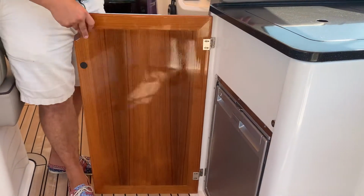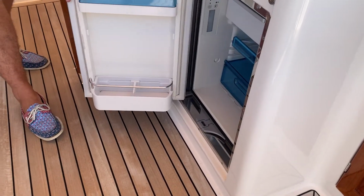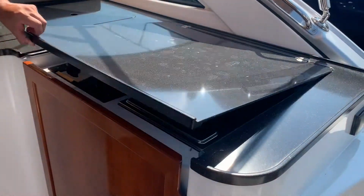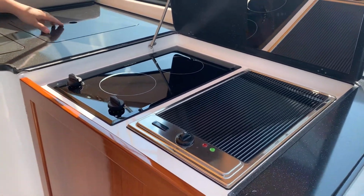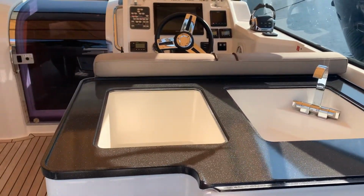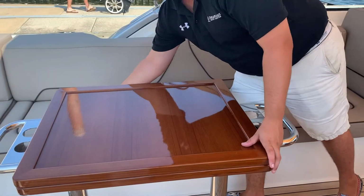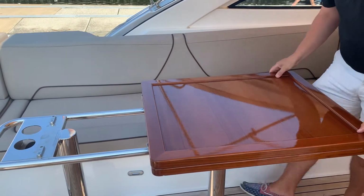As you start moving forward, you'll notice the galley on the starboard side where you have actually two refrigerators, full cooktop, electric grill, sink, and extra storage for silverware, plateware, things like that. Like I said, with this being a day boat, the galley is up. All of your entertaining is done on that main level in the open air in the sun.